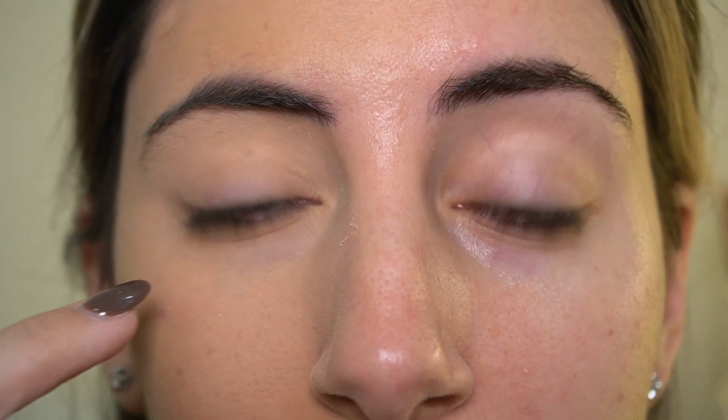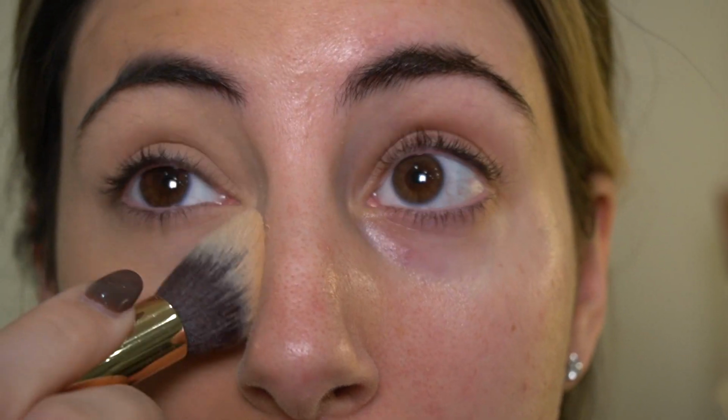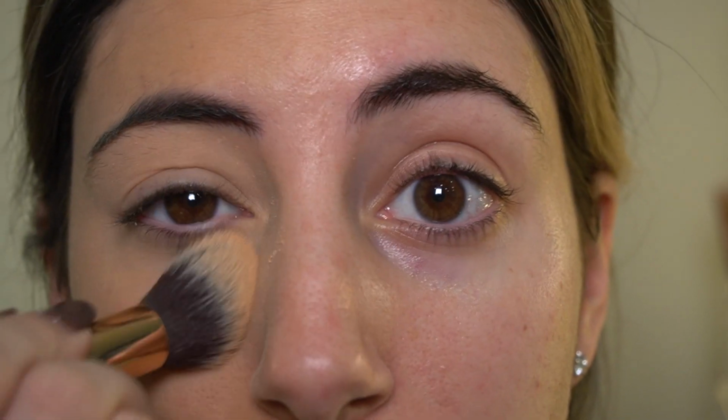Zoomed you guys in. I feel like it's looking pretty good on my under eye. You can clearly see the difference of how this looks compared to my other eye. It definitely canceled out all of the veins, and you can still see my blueness coming through a little bit, but I'm actually very surprised. I would say the coverage for my under eye with this 230 shade is looking really, really good.